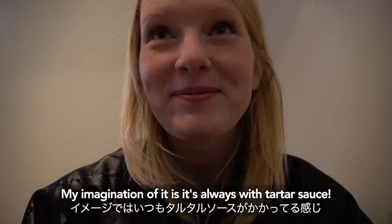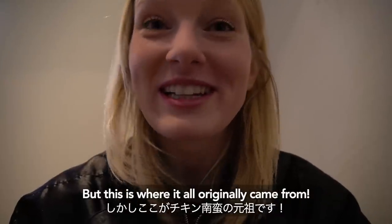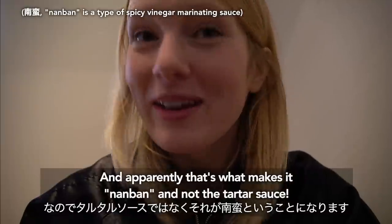My imagination is always like this, with tartar sauce. But this is where it all originally came from. The reason that it is called nanban chicken is because of the sweet and sour sauce that they use, and apparently that is what makes it nanban and not the tartar sauce.